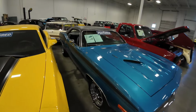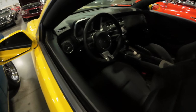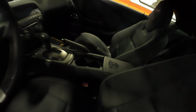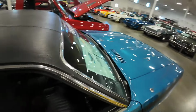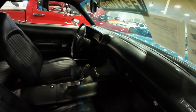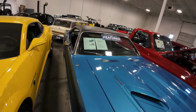Now look at this guy. We'll take a look at him in a second, but I want to see the inside. Right here. Yeah, your Bumblebee. Look at the embroidery right there on the console. That is so cool. Plymouth here. It's a '73 Cuda. See the inside. Let me back out. Oh, that's a beautiful blue too. And he is 60,000.